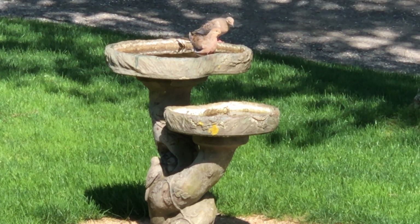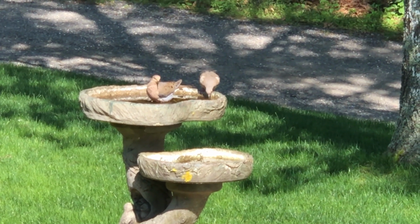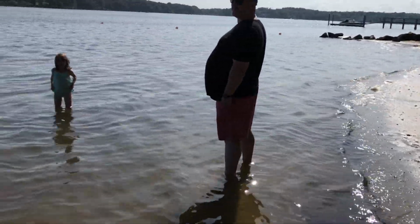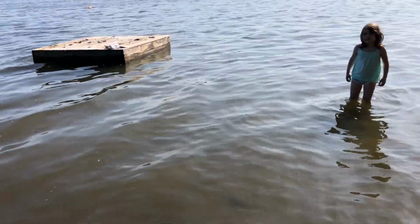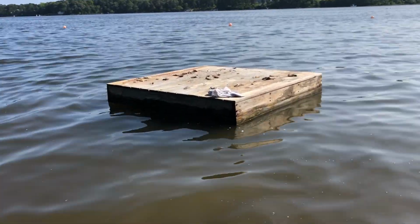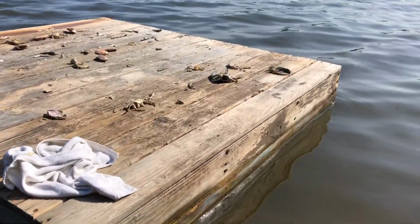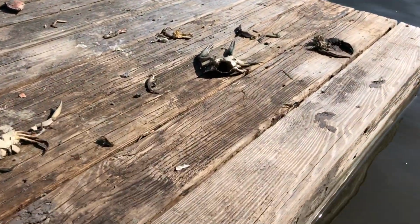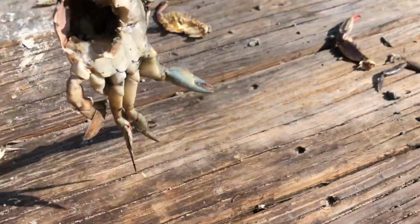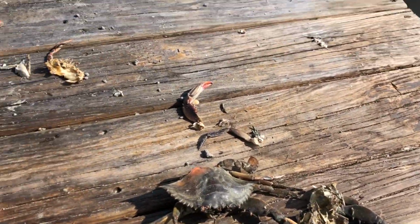There was a cardinal in there with them too. Those lovebirds. The beach is in pretty good shape. The raft, however, looks like it's a crematorium for blue crabs. The gulls come out here, drop them down, and eat the guts out of them and leave the rest for us. The tamale right in there. That's their favorite part. The crabs are getting big fast.